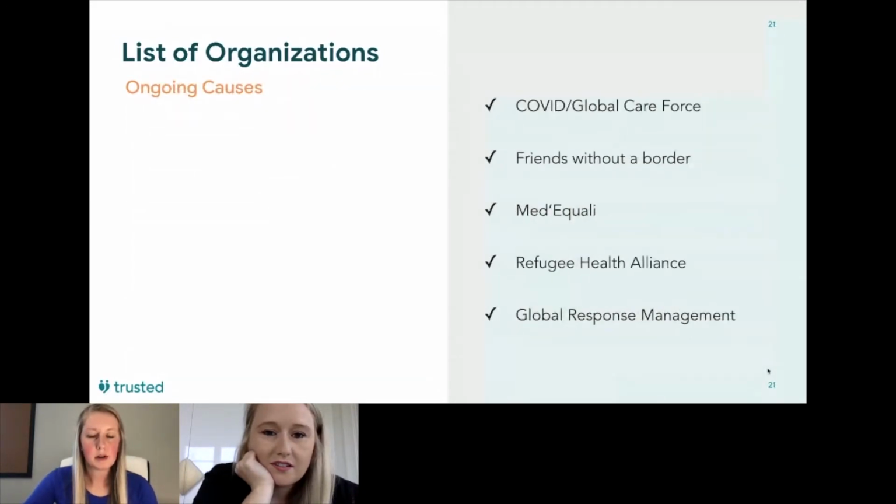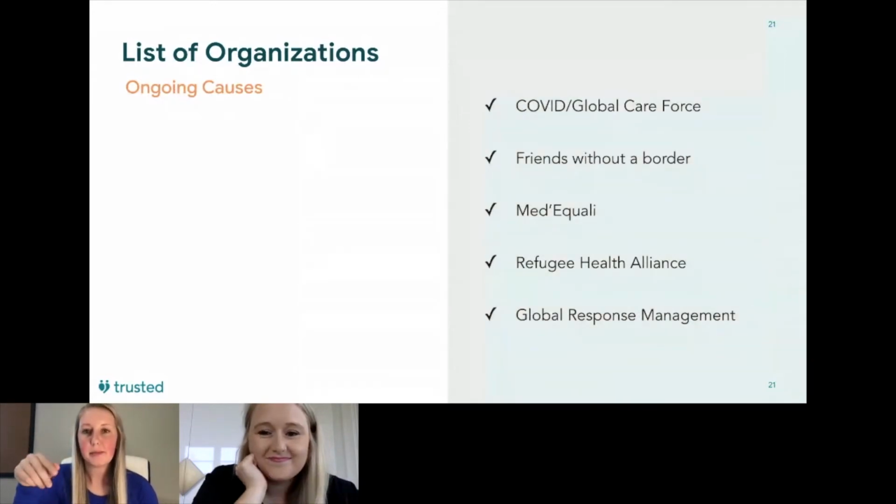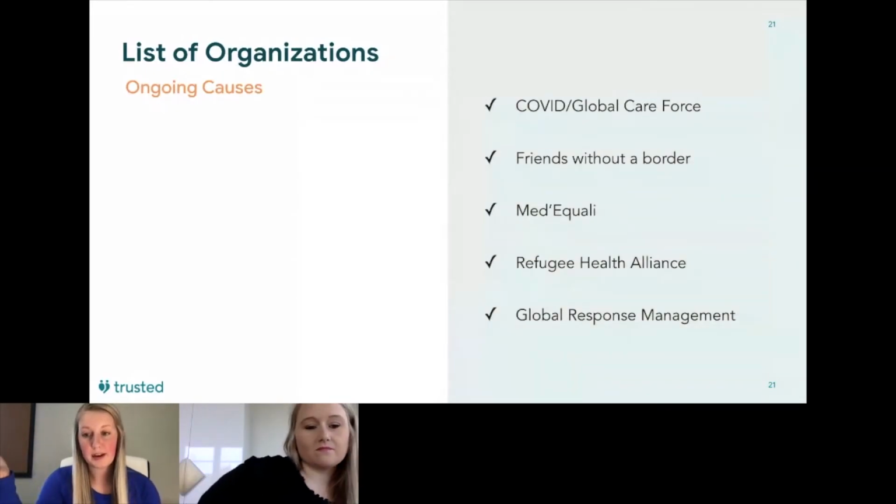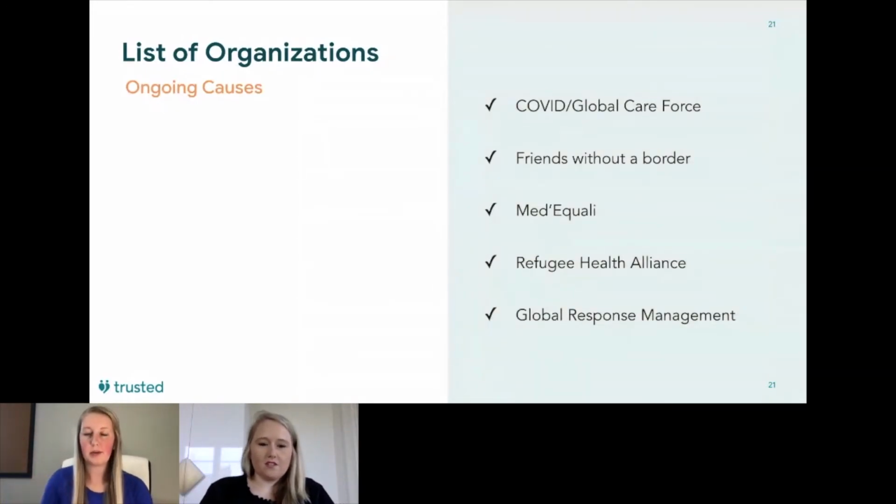This one is more of the ongoing, and I'm going to talk about COVID Care Force just because that's where I'm from. So COVID Care Force has the Global Care Force because right now, obviously, we've got the Delta variant creeping up a little bit, but the initial disaster phase of COVID has dwindled down.